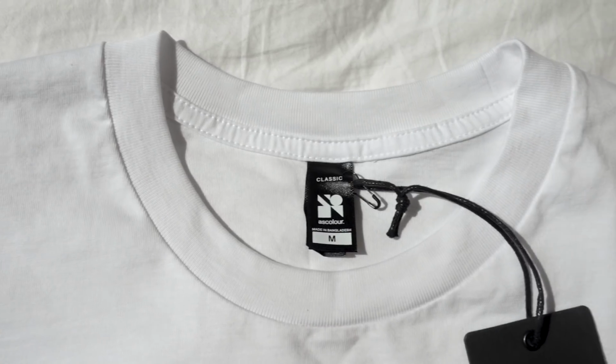The only thing I don't like about it is the color is not a true white. This next t-shirt I'm going to be talking about is a favorite amongst a lot of the guys I know. So this is highly recommended by a few people, and it is from ASCOLOUR. It is the classic tee in the heavyweight cotton, and it's $24.